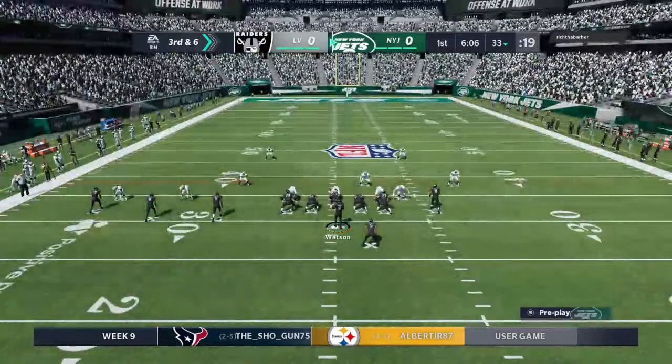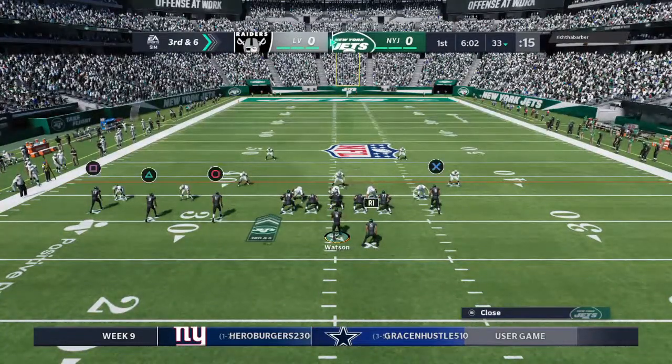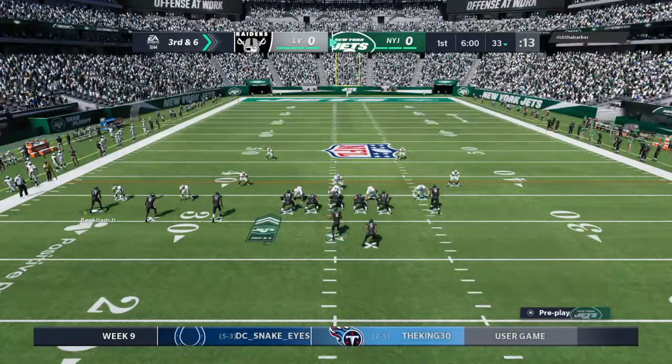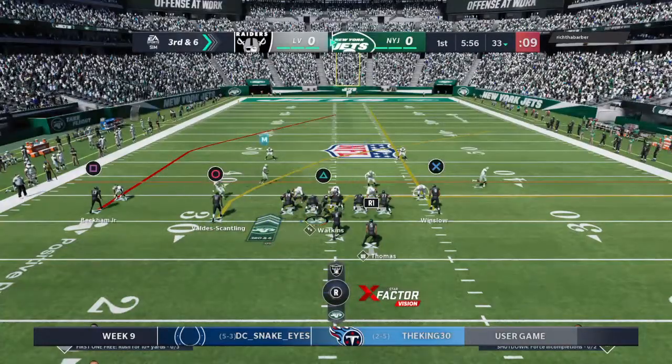This defense looking for an early stop. This is 3rd down and 6. 26 Mike, 26 Mike, 29. 26 Mike. Stop your whining.